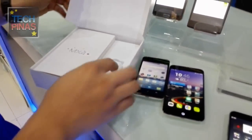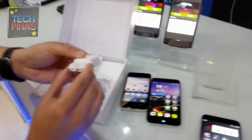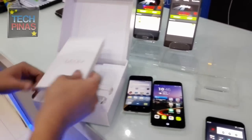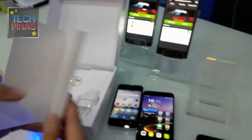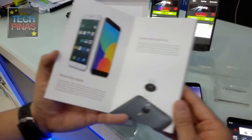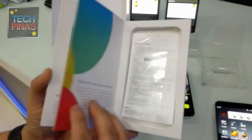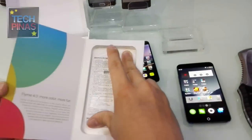So this is the MX4. We have here the standard European charger. By the way, sir, I'm looking at the box. It looks very high end. This is more or less the retail international package. Everything's in English. I have here the usual small book with lots of information. There's a small story behind it. And of course, the instruction manual and about flying.